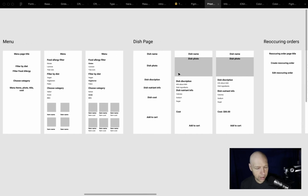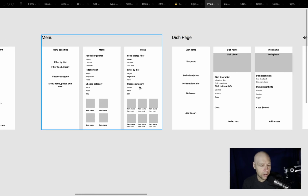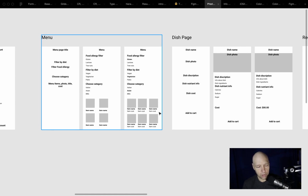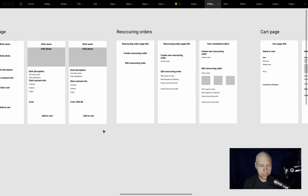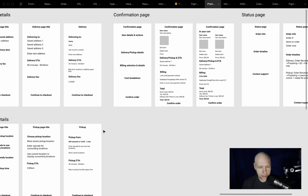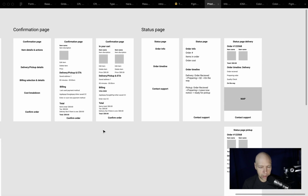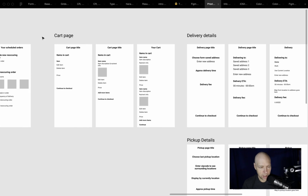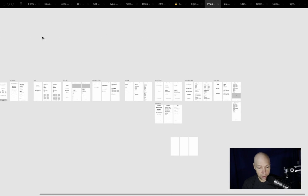The only thing, and as I look through here, there's some like menu dish page. Instead of going 3-column with menu items, I would encourage you to go 2, just so you get the benefit of the visuals when they come. As we're going through, I think all of this is really solid work. I did change that from cart page to confirmation page a little earlier in the earlier version of this.